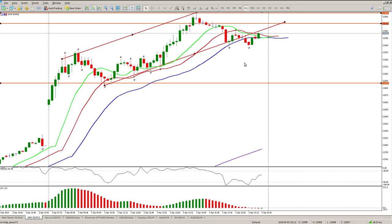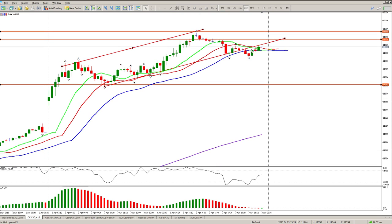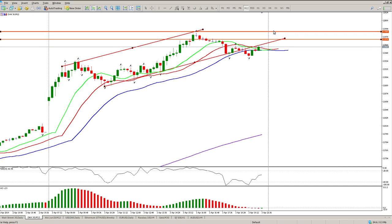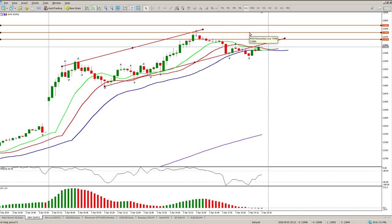That's just me, but I'm not looking for shorts here, not looking for longs here. I'm looking for longs way further down. If I use this level, I'd prefer to have a long off this gap close. It lines up with the 200 moving average here, and I'd also prefer to have a short somewhere up here, 12,000. Where's 12,000? There's 12,000. So 12,000, or alternatively off the high of yesterday at 11,986.